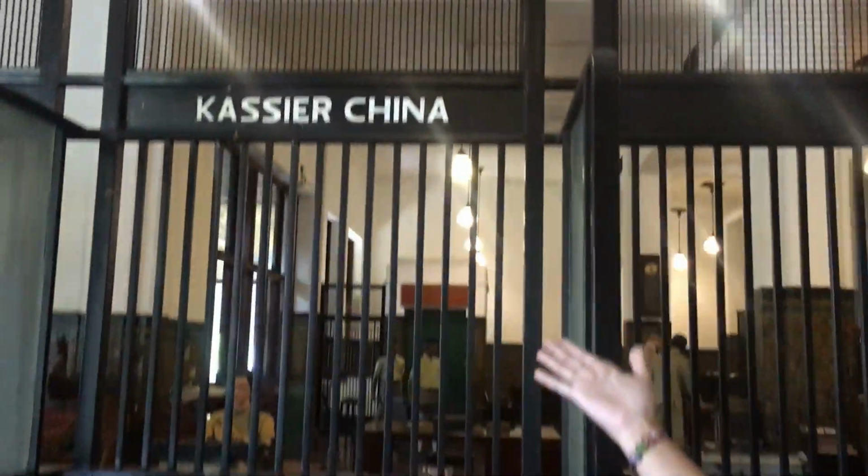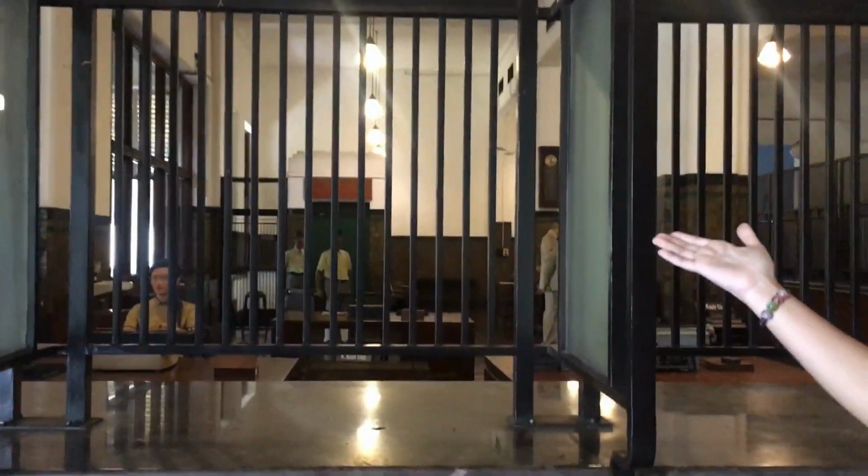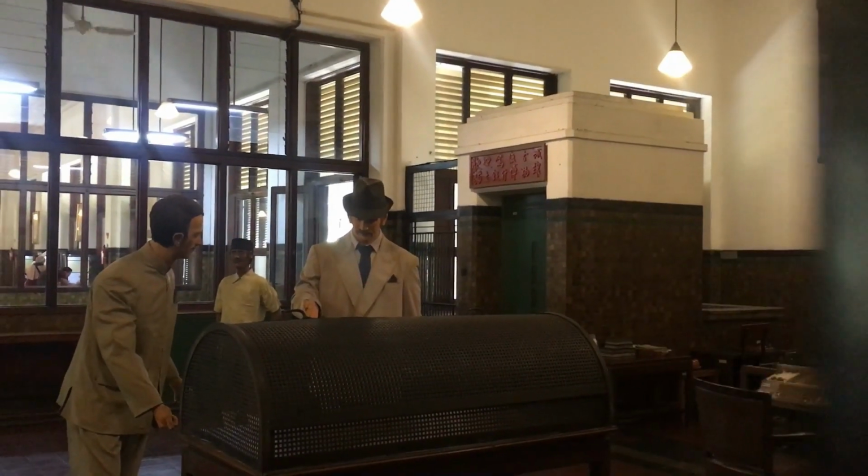And here I show you the Chinese cashier, where Chinese people were employed to do the transactions for the customers. This is the situation of the Chinese cashier. As seen, there are some Chinese tattoos, and there is a room box that is written in Chinese characters.